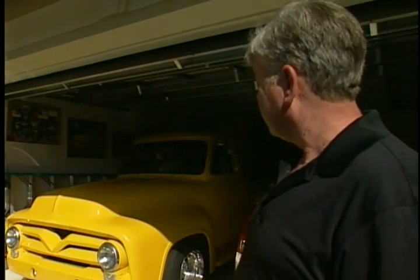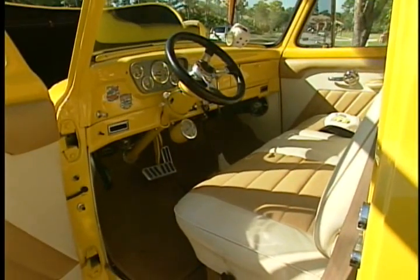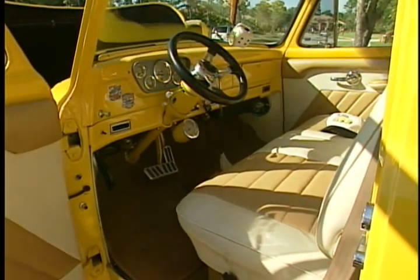The valance underneath the dash, that's handmade. You hand fabricated all that? Completely, yes. Okay. Well, Glenn, thank you very much for sharing your truck with our audience.